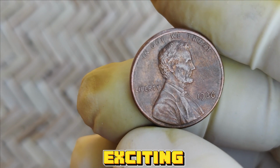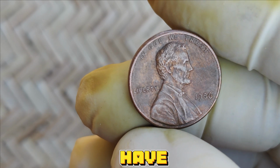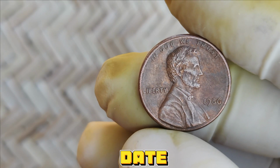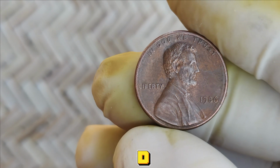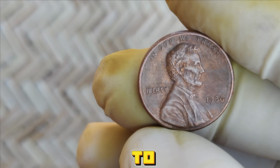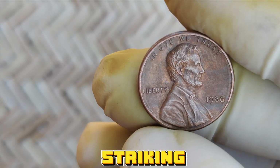Now, here's the exciting part. You might have one of these valuable pennies right now. Here's what you need to check: date and mint mark. Look for a D mint mark just below the date. Error coins. Use a magnifying glass to spot doubling on the lettering or any striking mistakes.